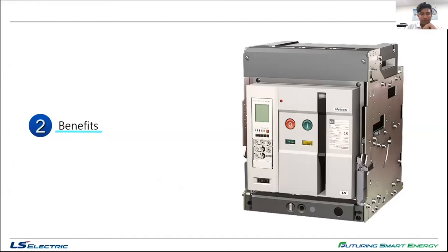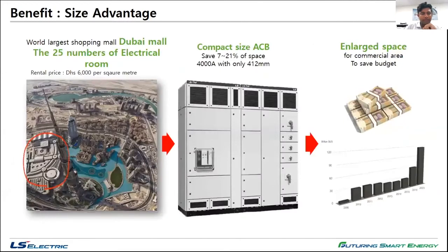Now coming to the benefits. One of the major factors: since the transformer ratings are increasing, the kA rating or the short circuit capacity is also increasing. So one major concern for all of the contractors or clients in the market is the size of the breaker. How can we reduce the size of the breaker? How can we ensure that the LV room does not go beyond a particular capacity? So for that reason, we are ensuring that the ACB size is not very big. It should be an economical size.